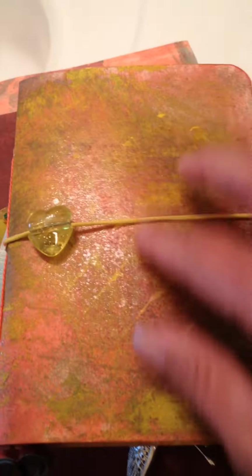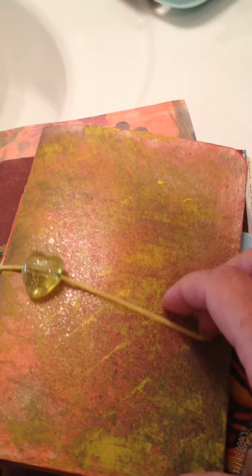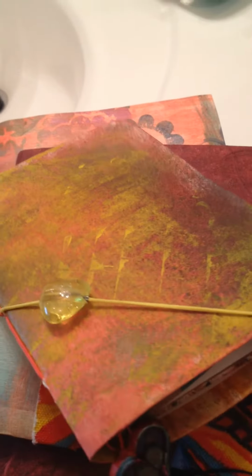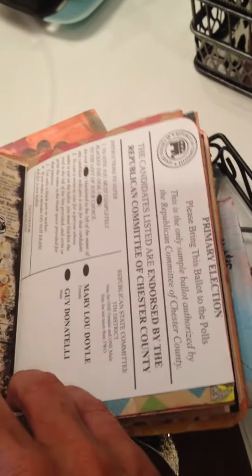This is another book that I took care of with paint and some papers. I don't know. It's not grunge board, but again, another little hair tie, little kid's hair tie to tie it up. Pamphlet stitch. And just a bunch of different papers. This is funny. This is from the Republican Committee of Chester County, which is funny because I am a Republican, but I don't vote Republican typically, not to put my stuff in.